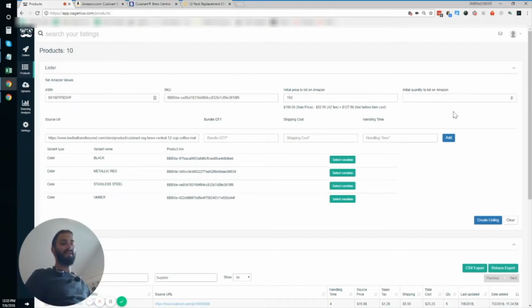Initial quantity to list on Amazon, let's go with 1. We have the 1 bundle right here. It happened to be a variation as well, but so far we have just the coffee maker. We still need the replacement filters, the 12-pack of replacement filters, but we only need 1 of these coffee makers. So this is going to be a bundle quantity of 1 for the coffee makers and 0.00 for the shipping. Handling time for this is going to be 4.